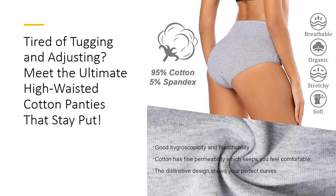The high-waisted design provides gentle tummy support, reducing muffin tops while staying securely in place. No more rolling or bunching, just smooth, breathable comfort that works as hard as you do. It's the upgrade your underwear drawer has been waiting for.